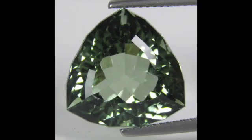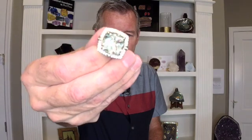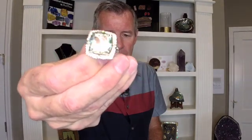And here's another example. This is in a ring. A big, beautiful Prasiolite gemstone there. And if you look closely on the side, you're going to see some little Savorite garnets set on either side of this particular ring. This is Judy's ring, so I couldn't actually wear it as, well, I guess a pinky ring. It would work. Anyway, it's a gorgeous seafoam color. There's nothing else like it.